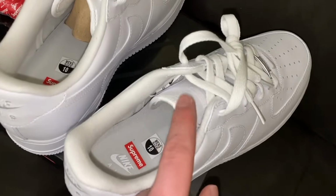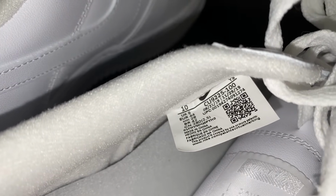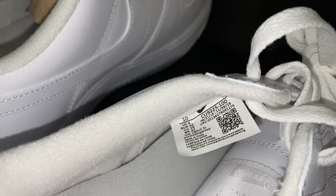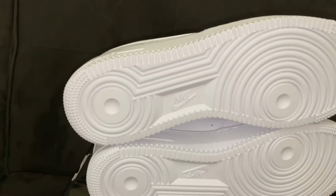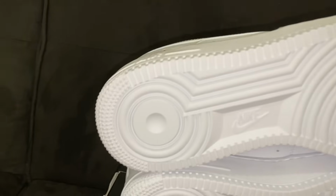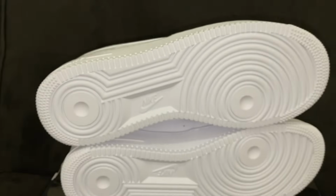And next, I'm going to get you guys a look at the size tag. So I've kind of pulled it out there to get a better look. If we get the camera to focus, there's the numbers and information right there for the size tag on the Supreme Nike Air Force One Low White. Rounding out the shoe here, we are going to take a look at the outsole, and the outsole is just the same as a regular pair of Air Force Ones, so just all white. You can see the stars at the toe and the heel, and then the Nike branding right in the middle.